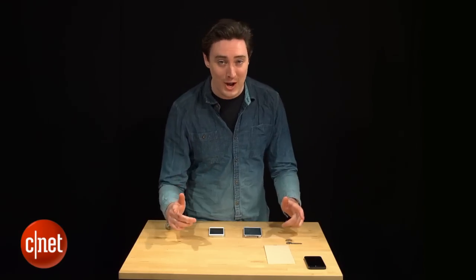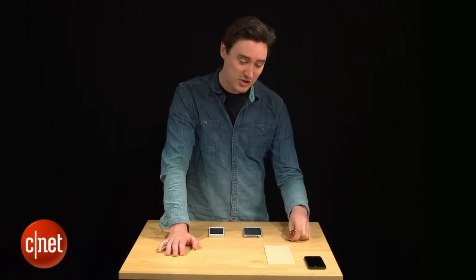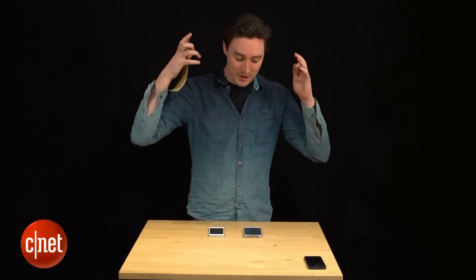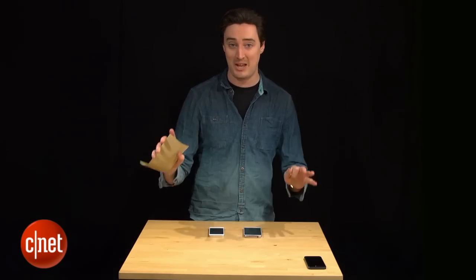You can keep your phone away from the water as much as you like, but you probably can't keep it out of your pocket. And what else is in your pocket? Keys, change, and if you live near a beach, possibly even sand. So we've got keys, coins, and sandpaper. We're going to give the iPhone 5 and Galaxy S4 each 30 seconds of punishment using all of these tools and see which looks best at the end.